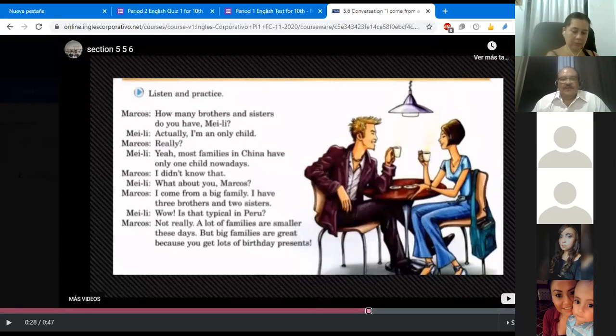Then she has no brothers and no sisters, because she's an only child, right? She's the only one in the family. When you don't have brothers or sisters, you are an only child.